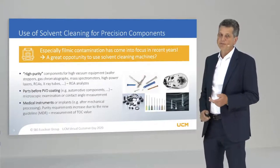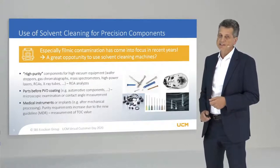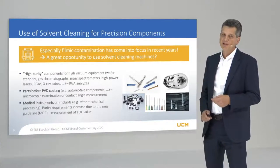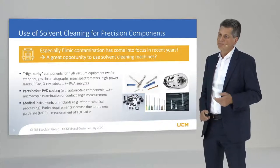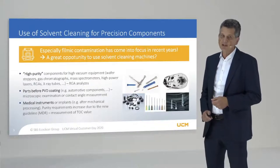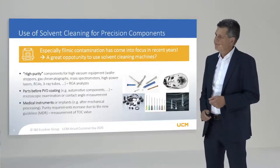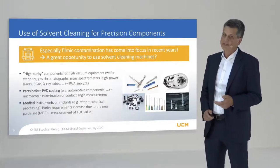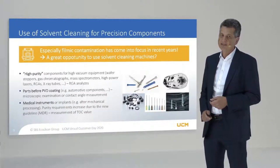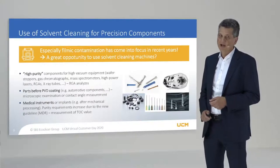The method to measure the filmic contamination is RGA, residual gas analysis, which measures extremely low concentrations of hydrocarbons that are still on the parts. Another field is cleaning prior to PVD coating, which are typically automotive parts or tools. There, the measurement is typically done with microscopic measurement or with contact angle measurement. And finally, also medical applications are a concern.